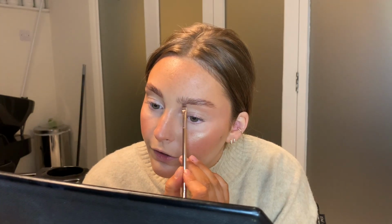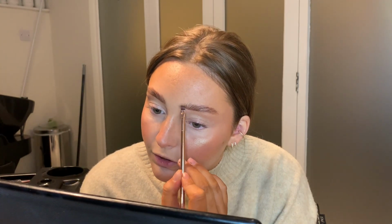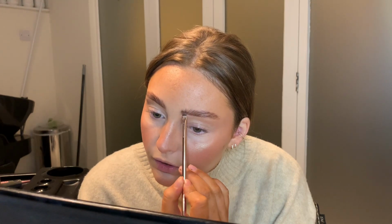At the front, I kind of do give it that faded look by just drawing a line at the bottom and then pushing all the product up through the top of my brow. This is where I become a bit boring. And normally on a day-to-day basis, I only wear mascara on my eyes.